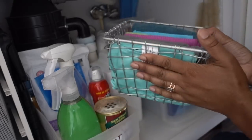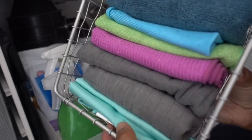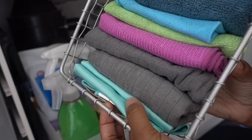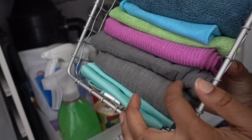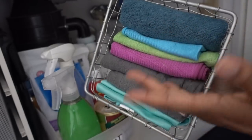So anyway, this is my microfiber cleaning cloth. I have a bunch of different kinds. The really fine weave that are down at the bottom here work really great on glass. These tend to work really well on really tough surfaces, and the rest are kind of, whatever.